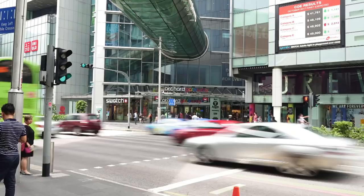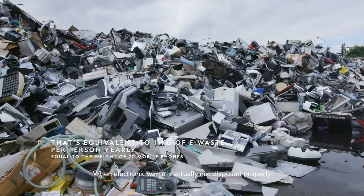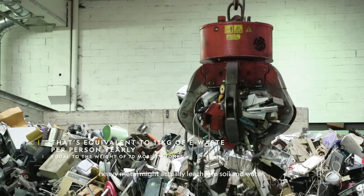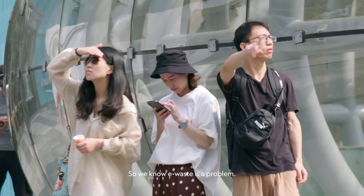We love our electronic items. In Singapore, roughly 60,000 tons of e-waste is generated every year. When electronic waste is not disposed of properly, heavy metal might leach into soil and water. And this is horrible because they permanently destroy and chemically pollute everything it touches. So we know e-waste is a problem. What can we do about it?